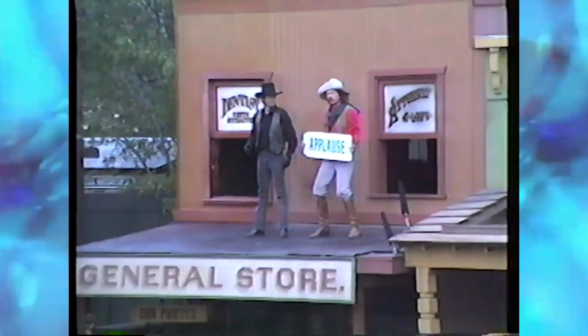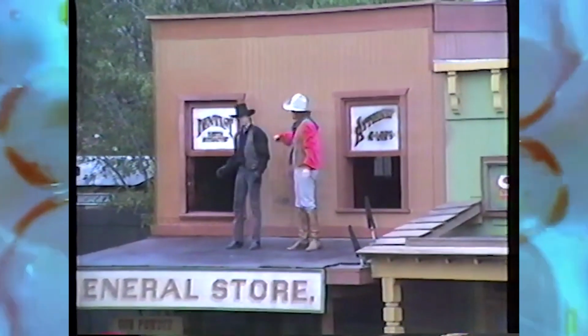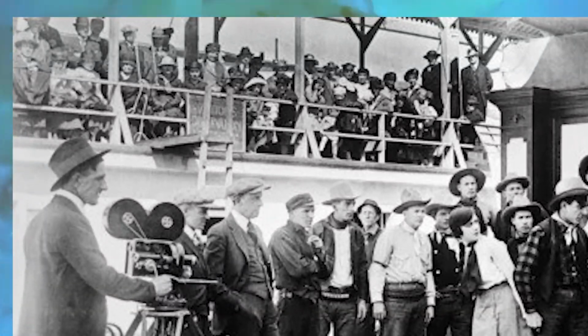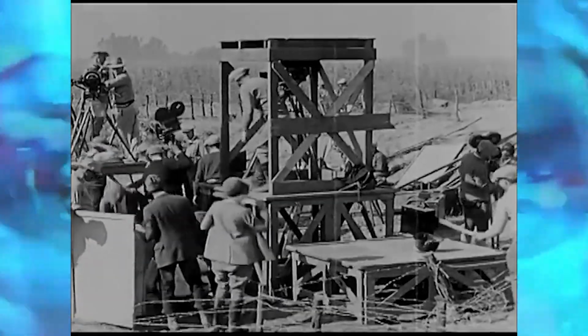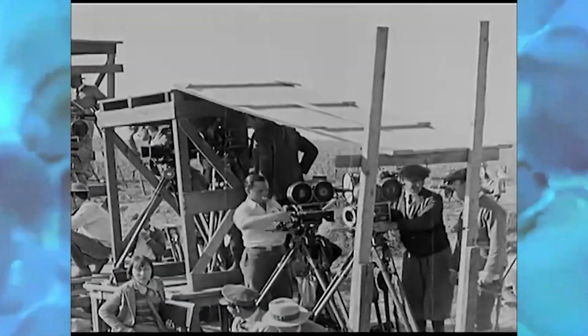If any of these sound familiar, it's because these would later become real parts of the studio tour and the parks in general. After this grand opening, Carl decided to keep allowing guests into the studio and even set up stadium-style seating so people could sit down, eat a lunch, and watch movies be made. They would charge 25 cents per admission, and this was successful for a very long time.